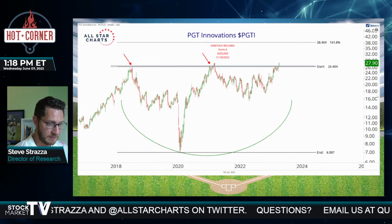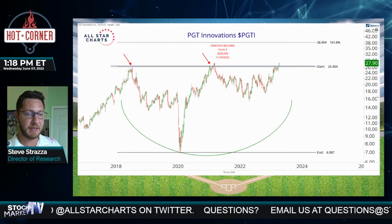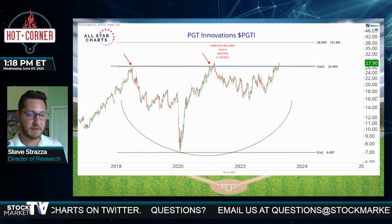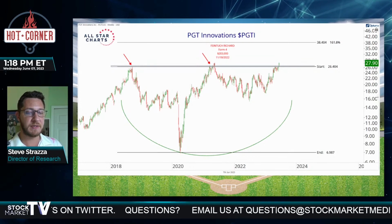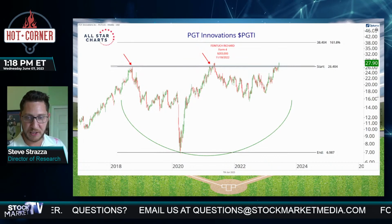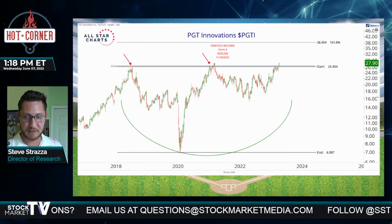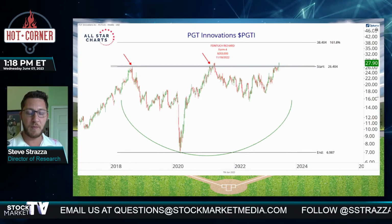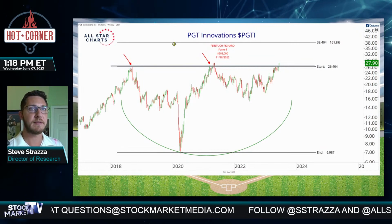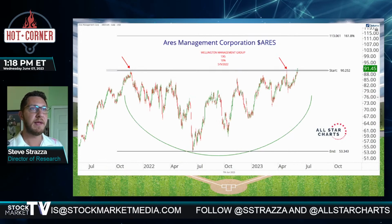PGT Innovations, the building materials company, and I just had to pull up the relative trend. Should have included it. Breaking out of a monster base on a relative basis as well. So a lot to like about PGTI. This is my favorite. You know, not supposed to pick favorites. This is my favorite of the day. Not afraid to say it. 1.6 billion market cap, small cap stock, building products. Yeah, 2650, target 3850.